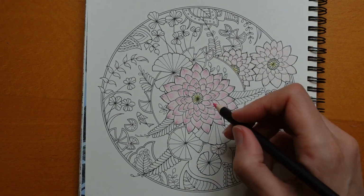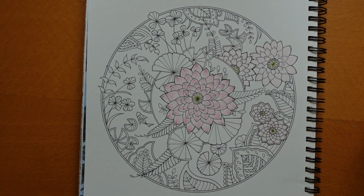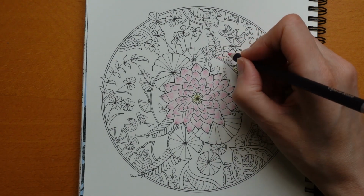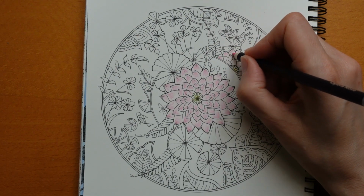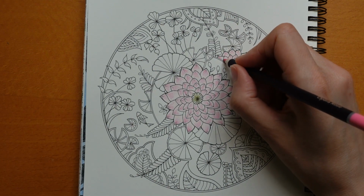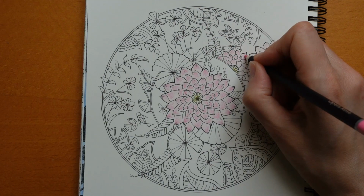There we are. Oh, I've missed a couple here. So I think it still looks quite subtle, which I like, which is what I'm going for. I'm going to do the same thing on all of the other lilies. It's a little bit trickier on the smaller ones, but I can do it. It's rather mesmerising, hence I've stopped talking.